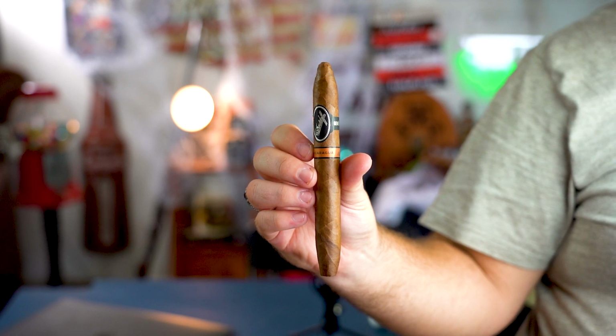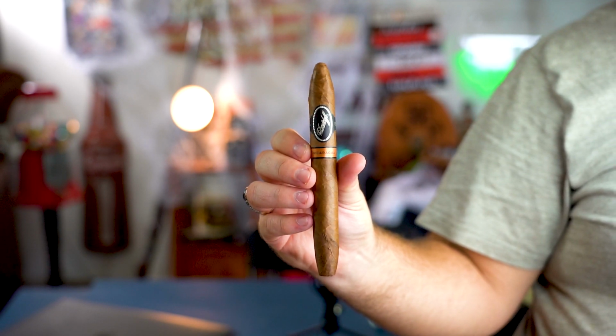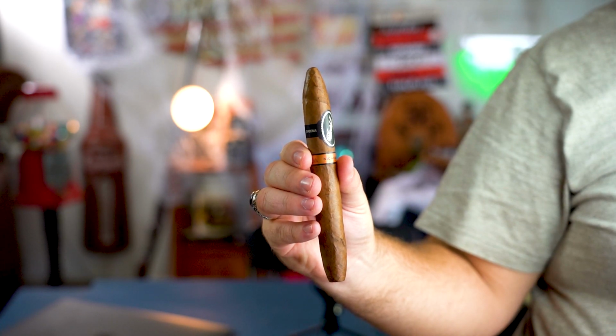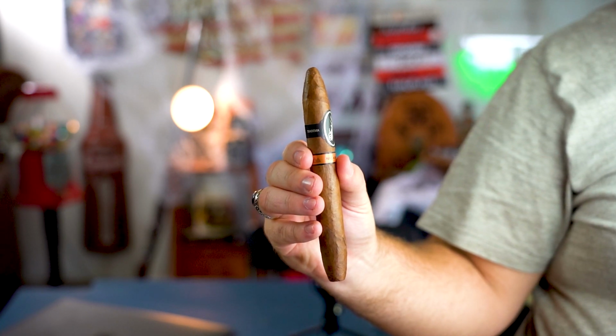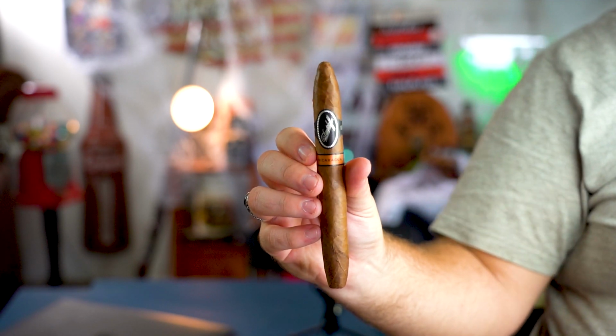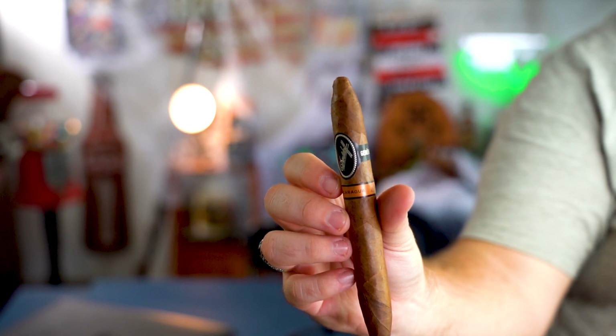This is a premium cigar worthy of the name Davidoff. Slightly sweet, with spices and caramel, this is one hell of a good cigar. Now I'd love to tell you more, so grab a drink and a smoke if you got one, and let's get right into the review.